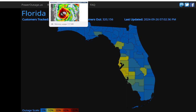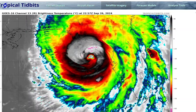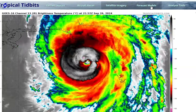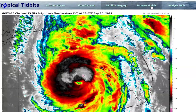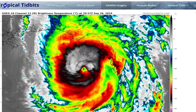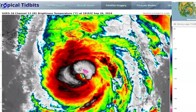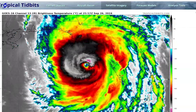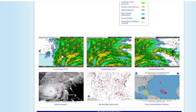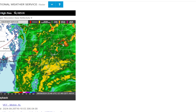So we're going to look a little bit at the models. We'll go to the models, if we can. The site is being very slow, so I might have to use a different site. We're having problems with this, so we'll have to use Ventusky, which is another site. Bear with me. Oh, we have more radars to show you too. Let's look at the Tallahassee one. So you can see there's that tornado warning right there.